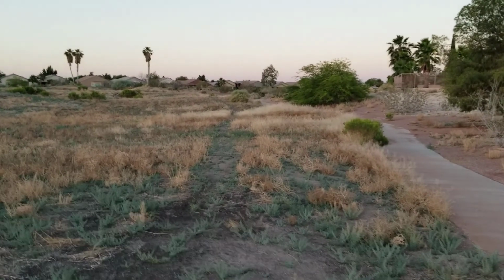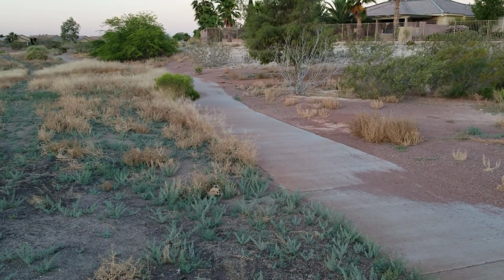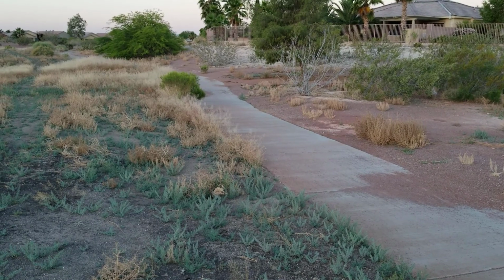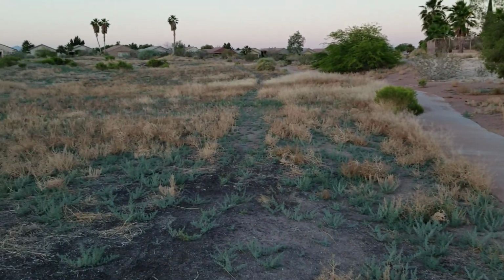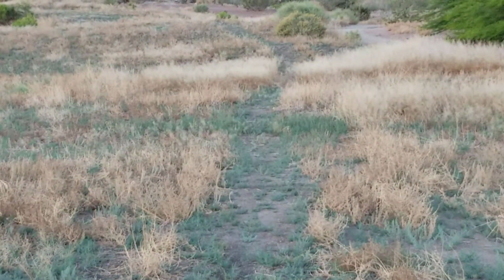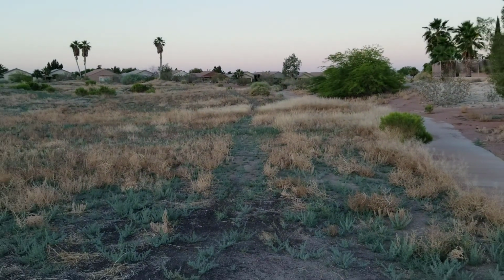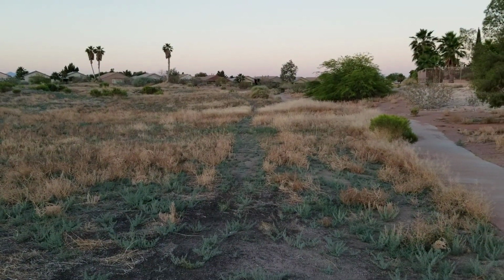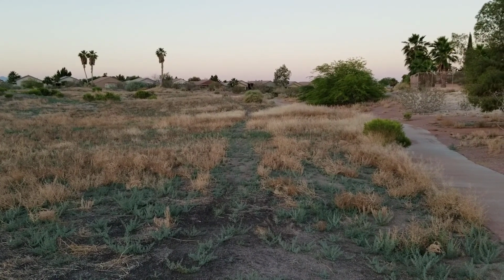Now, as I mentioned, I do not run on the cement, but you can see where I've actually created a little path next to the sidewalk in this portion of the course that I'm running. And so let's continue on through.